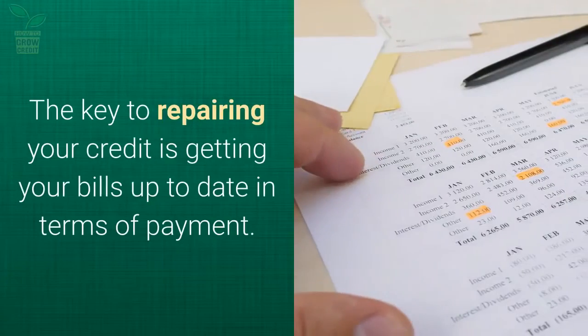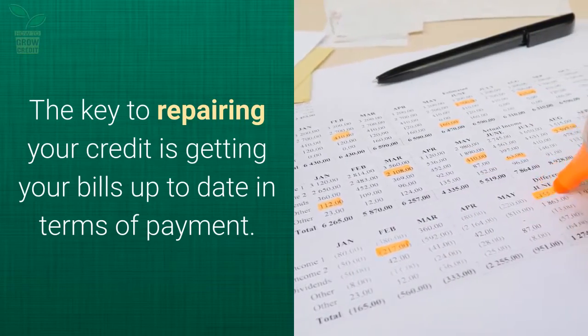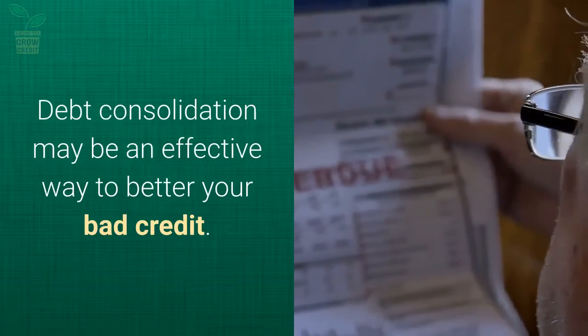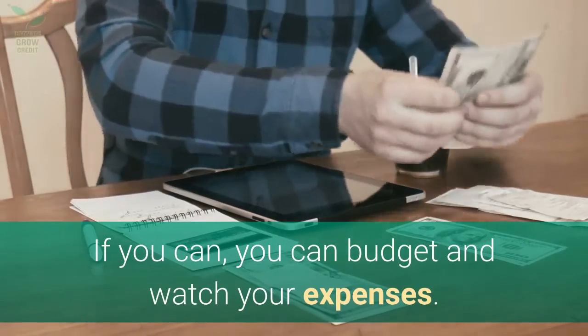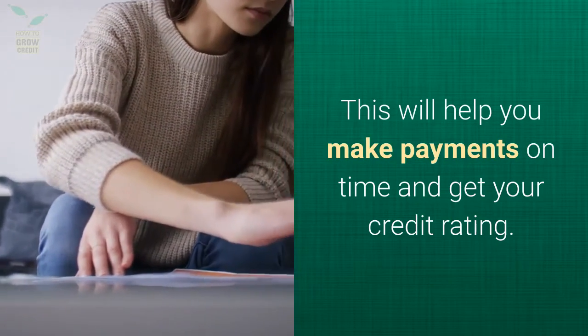The key to repairing your credit is getting your bills up to date in terms of payment. Credit counseling can also be a great help. Debt consolidation may be an effective way to better your bad credit. If you can budget and watch your expenses, this will help you make payments on time and improve your credit rating.